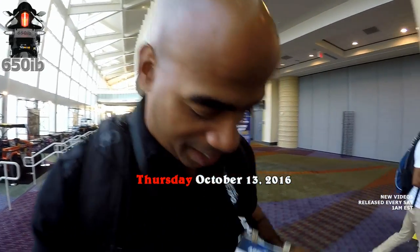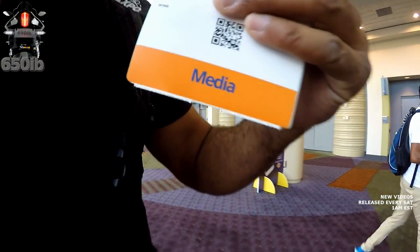This is a huge convention center here. We got checked in finally, and we have our media passes. Awesome. So we're actually going to be able to see the show on Thursday here before it's open to the general public.